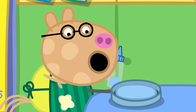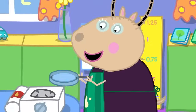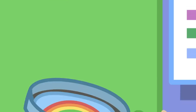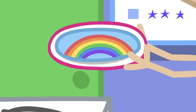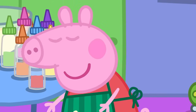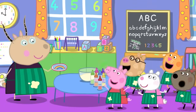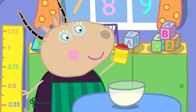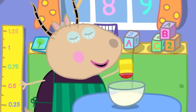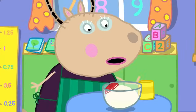The rainbow pancake. All the blue has created a lovely blue sky. Can I have some? Let's make the biggest pancake in the world. Hooray! Baking powder will give us the fluffiest pancake. Just a little will do. Madam Gazelle has added more than a little baking powder.